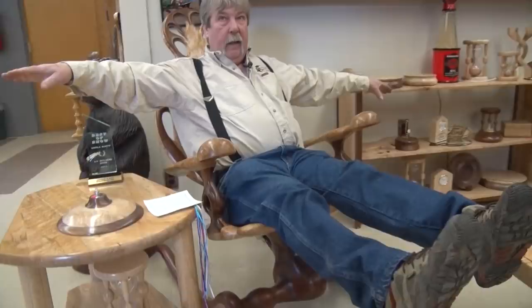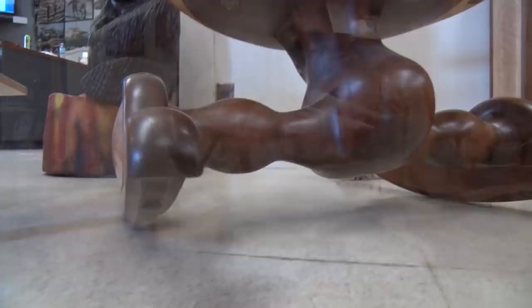Now, you can sit in this rocker, and it feels nice, but here's the trick. You put your arms out like this. You come ahead, you put your arms back, and it rocks. You see that? Just with your weight, it's balanced. This is how you can tell when a rocker is balanced, just with your weight distribution.